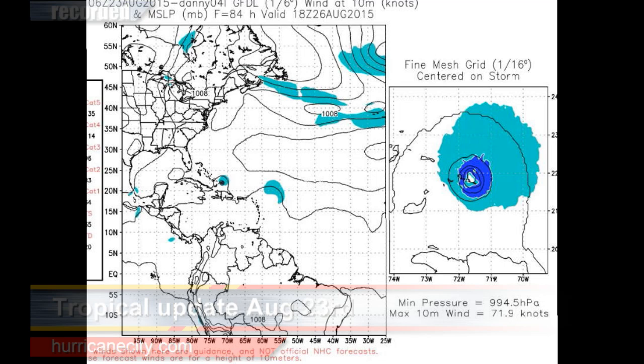And here is the GFDL on Danny, and this is going out to 84 hours, which would be August 26th, and August 26th would be Wednesday. And you can see this system is near the Turks and Caicos as a potential Category 1 hurricane, but again, I'm not buying this track simply because the system is cruising west right now because it's a weak system and it's being steered by the flow of a weak system. The hurricane hunters indicated the low center of the system extends up 26,000 feet, so that steering flow would generally take it towards Puerto Rico, and the GFDL has it going well north of Puerto Rico, so I'm not really buying this track or forecast from the GFDL. In fact, the GFDL has not done very well on Danny overall.